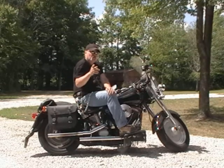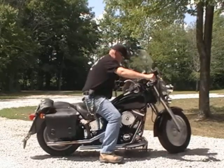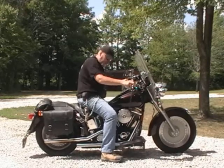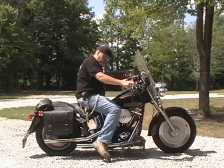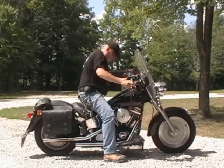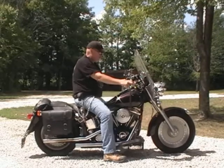Now the next thing you're going to want to look at is take the bike up off the kickstand. Make sure both of your feet will fit flat on the ground. You don't want to be on your tiptoes struggling to balance the bike. Your feet are flat on the ground and the bike's up, you feel very secure.